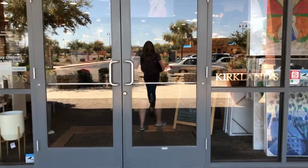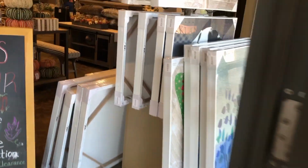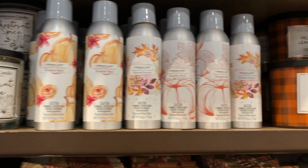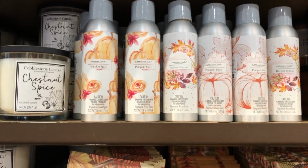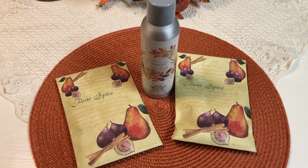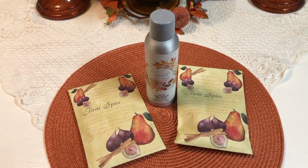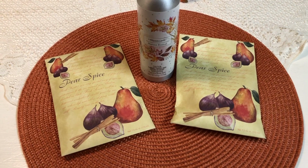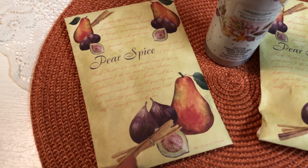And then I went to Kirkland's. If you follow my Instagram stories, you saw me show you everything that was in this store. Basically, I went on the day that everything was 30% off, and I remembered that I love their air fresheners and their fragrance sachet, so I came just for that and found the one I was looking for, which was pear spice. It was not the pumpkin one. I found these pear spice ones in the middle of the store, and you know when you walk into Kirkland's it smells so good. This pear spice is actually like the smell of the store, so it's a great fragrance.